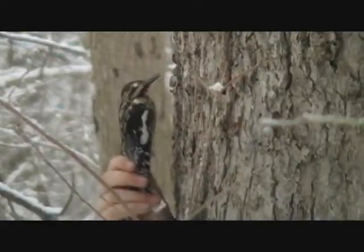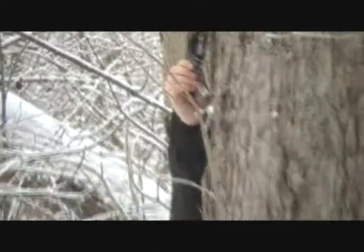I really like that it's an excellent spot for birding. You've got a variety of woodpeckers here. You've got barred owls that just hoot and holler at night. It's just a great place to explore nature. Yellow-bellied sapsucker.